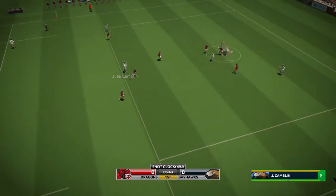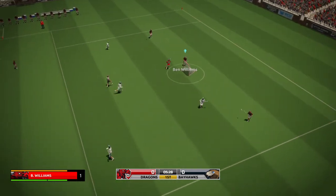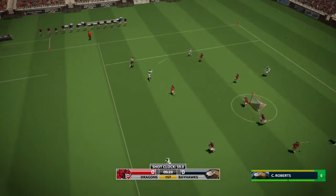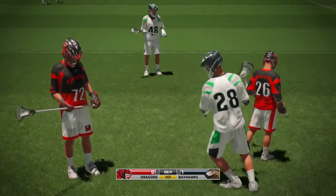Tomlin gets the pass. Dragon's ball. Williams overstepping, miscalculation there. So turnover here, the home team to resume. Shoots and nails it. Gezer opens proceedings in style.